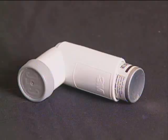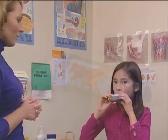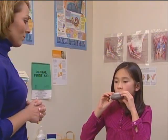observing. Current state law allows children to self-carry their own inhaled asthma medications with the approval of the child's parent, health care provider, and the school nurse. Even though these children will be responsible for administering their own inhaled medication, it is important for staff to know that these children have asthma and are carrying their own medication.